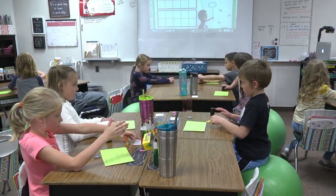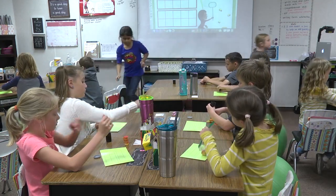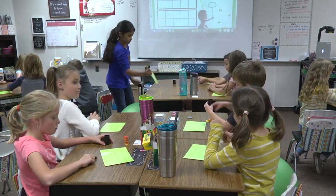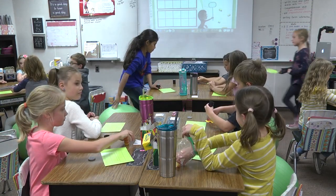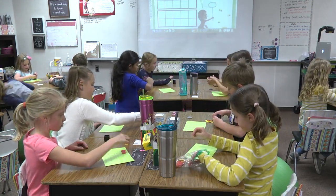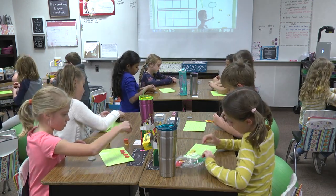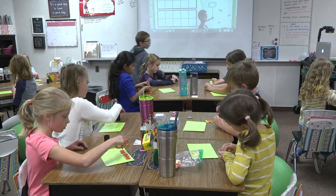Okay, how can thinking about a 10 help you find 9 plus 3? Use your 10 frame, use your counters. How are you going to build that? How will the red and the yellow counters help you? How will it help you with that equation?